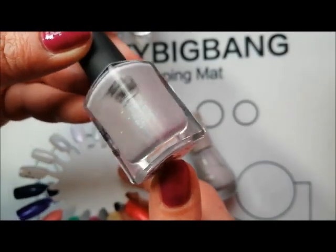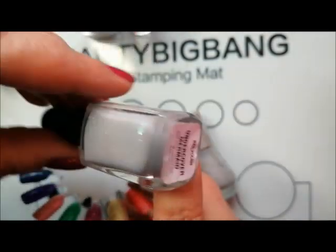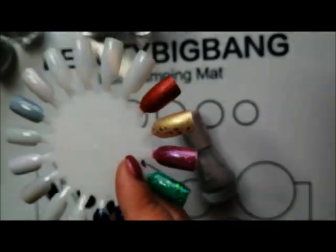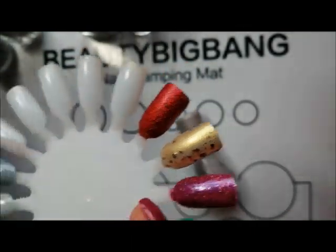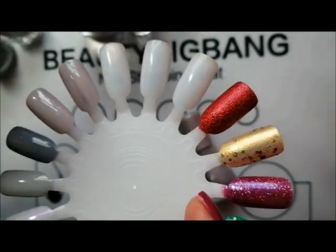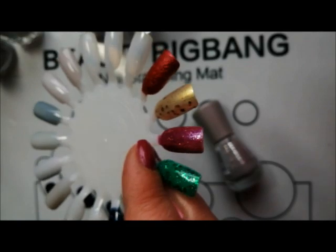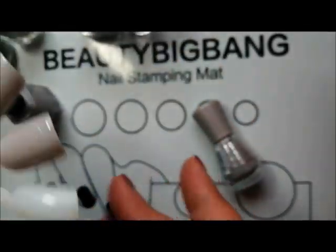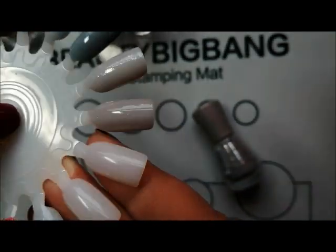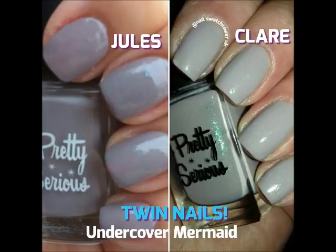And again, another similar one, this was sent to me by Loopy Frog, and I remember just being completely taken aback when this arrived. This is Undercover Mermaid, which is one of my very, very few Pretty Serious polishes. I had a bit of a hit and miss relationship with Pretty Serious, and I ended up destashing quite a few, and then yeah, the brand has been a bit up and down, I think, for a lot of people. But this is a beautiful grey, and it does have that very pretty hidden mermaidy glitter effect. It's so pretty. So again, Louise, thank you so much for this one. I need to wear this again soon.